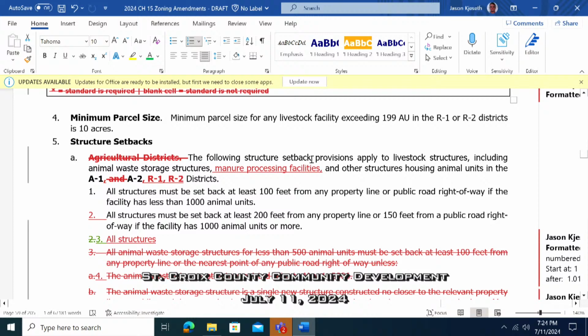Number 4, minimum parcel size for any livestock facility exceeding 199 animal units in the R1 or the R2 districts, and that is 10 acres. I should strike R2 because you can't exceed 200 animal units in the R2 district. Just a catch I just caught.